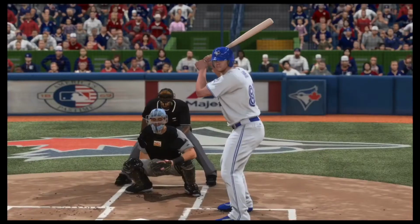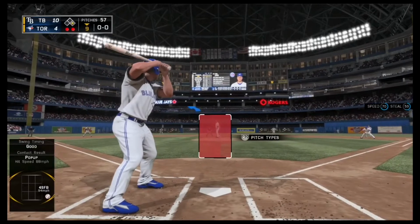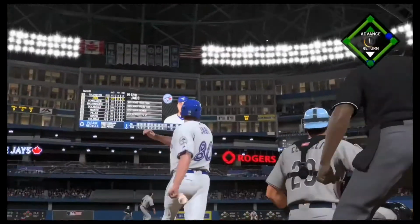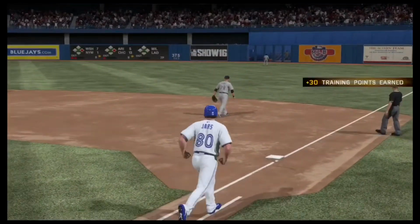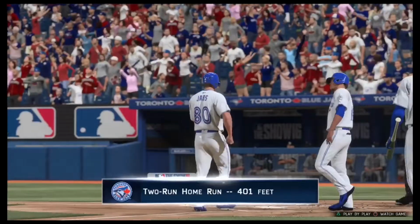Anyway, this game is a blowout because for some reason the Rays are just killing it. It's 10-4 right now, and I think I've probably accounted for every single run that the Blue Jays have scored. There's another one. So I don't know why they've been benching me like 2 out of every 3 games. Hopefully this opens up their eyes a little bit. Just keep me in the lineup.